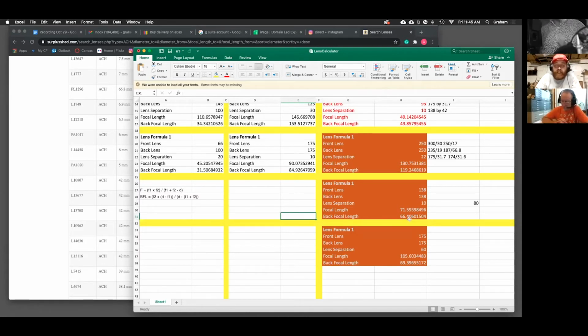What I think would be more useful here, I know it's been a long time since a lot of us have done high school algebra, but what you have is focal length in terms of back focal length, but really you want back focal length in terms of everything else. So that you can make one fixed. Oh yeah, I want the formula to let me type in back focal length, or the distance from the lens to the sensor.